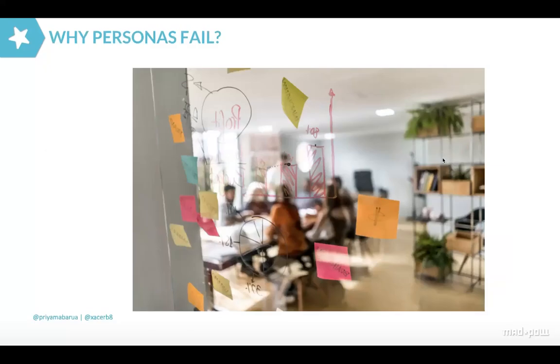And now I'm going to talk a little bit about persona projects, because we've mentioned how great they are. And you would think that just using personas would make any project a success. But we often see that personas fail, and they fail for a bunch of different reasons. One of them might be that the team that creates them is from one small department or one silo within a company. They don't have a diverse team.